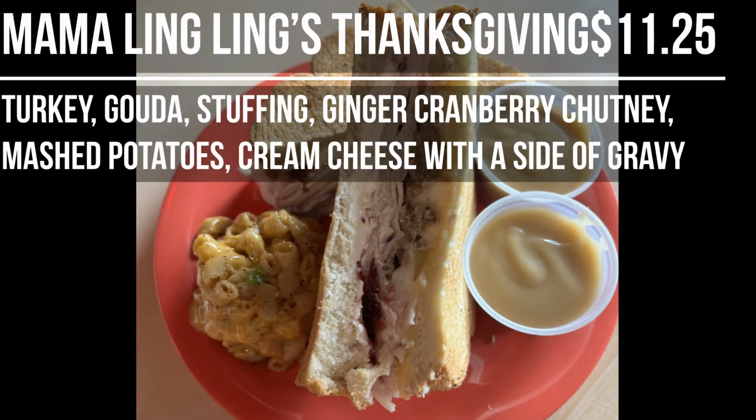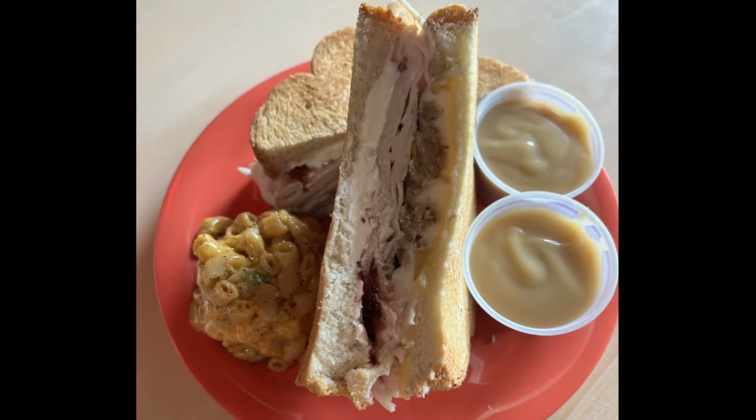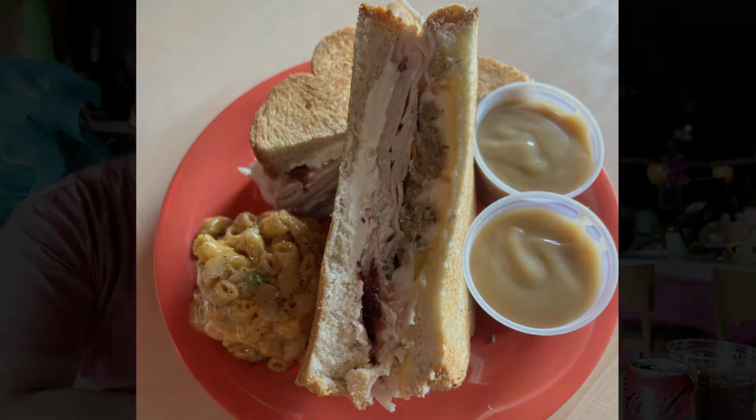You've got to check this place out on the inside. It looks nothing like what you would think from the outside. It's pretty cool inside. And they have so many different sandwiches that we wanted to try, but we limited it to 3. We did the famous one, Mama Ling's Thanksgiving, which has turkey, Gouda, stuffing, ginger cranberry chutney, mashed potatoes, cream cheese, with a side of gravy.